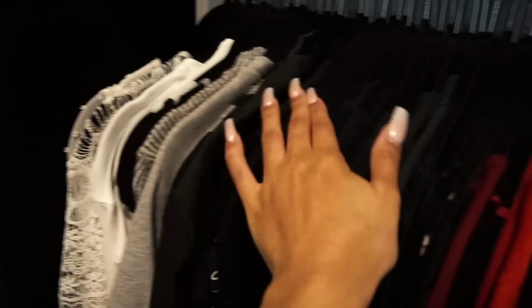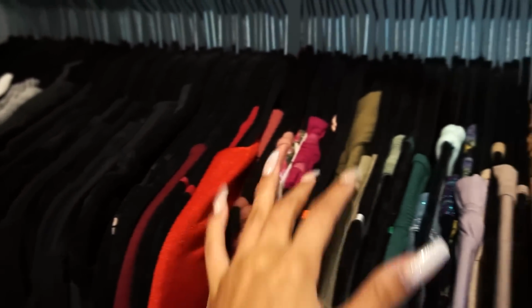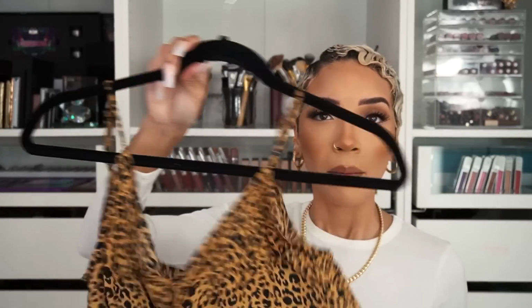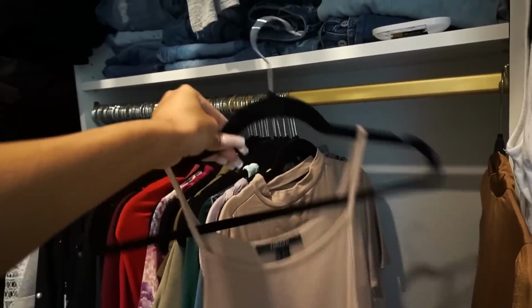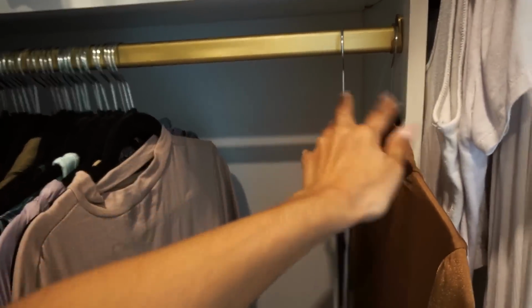They barely take up any space compared to those plastic hangers that are more fat, or the big clunky wooden ones. These allow you to have more stuff in your closet, and the felt makes it to where stuff doesn't slip off. So you can put spaghetti strap stuff or silky stuff and it's not going to fall off the hanger. You can put it on, take it back, do like this, and it's not going to fall off. It actually sticks even more. It just keeps it really secure.